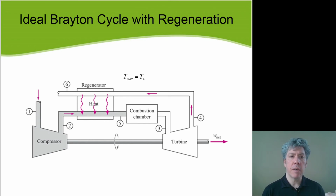So as the compressor brings in air and compresses it to state 2, you might realize, well, wait a second, why are we spending so much money in the regular cycle to burn fuel and heat up this air to go into the turbine, when the exhaust gases coming out of the turbine are still very warm by comparison to the compressed air coming out of the compressor at state 2? Well, you don't have to. You could take the exhaust gases, which are really hot coming out of the turbine, and preheat the air that is leaving the compressor. That way, you don't have to pay for as much fuel in the combustion chamber to heat up the air from state 5 to state 3 as you would have to go from state 2 to state 3.